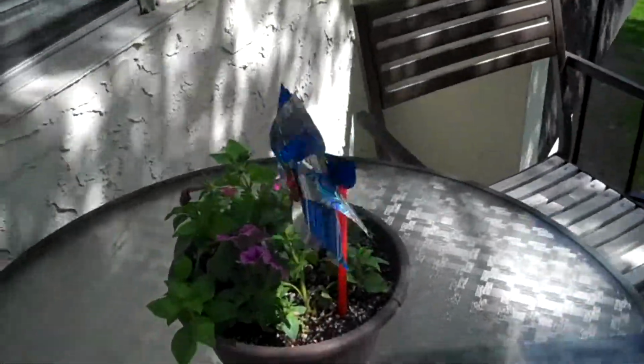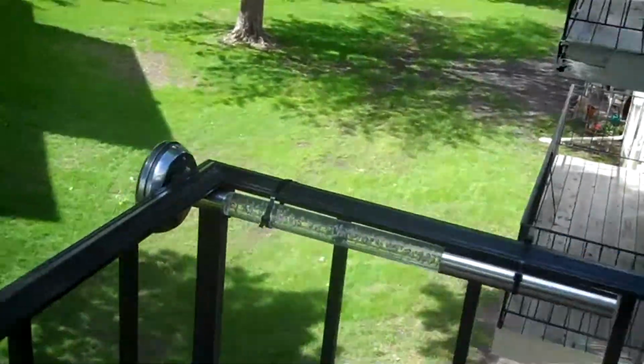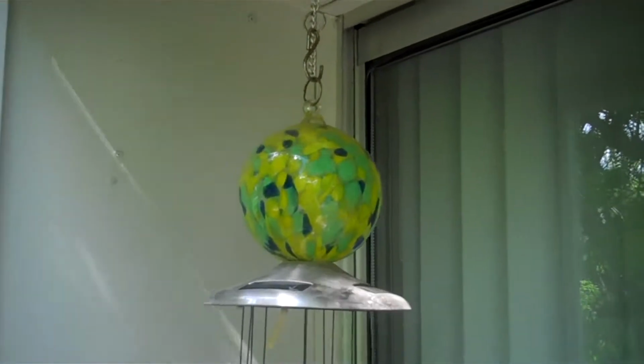I'm surprised that thing, for being a dollar store pinwheel, is still holding on to this wind. I got the white one there, the other white one there, and the pink one there. And then, of course, that glows too.